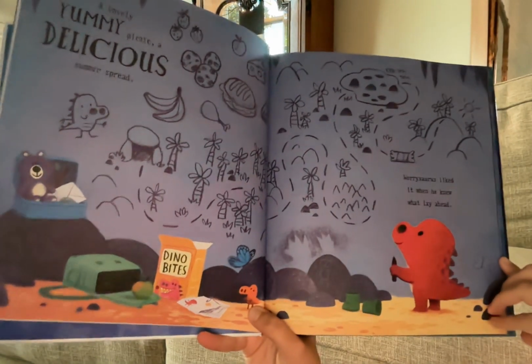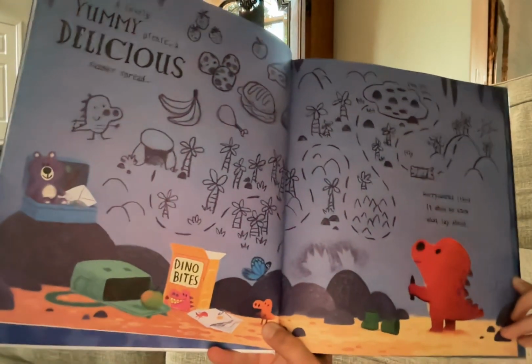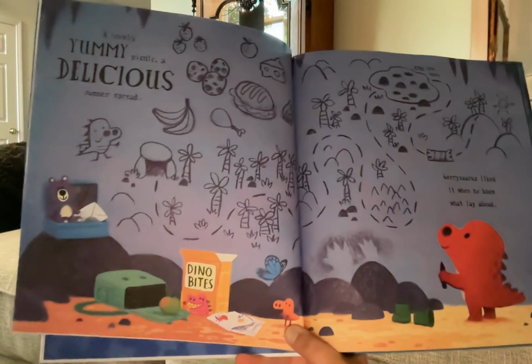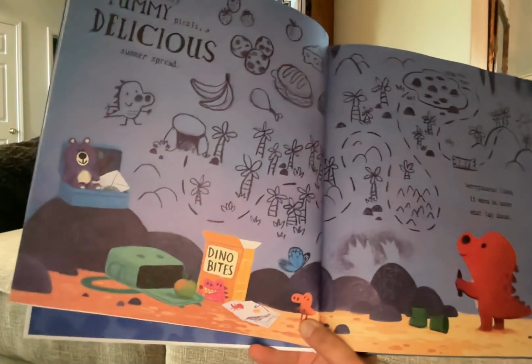A lovely, yummy picnic, a delicious summer spread. Worrysaurus liked it when he knew what lay ahead. Here's the Worrysaurus with all his drawings on the wall, with a map of him going to his picnic with all of his picnic foods.